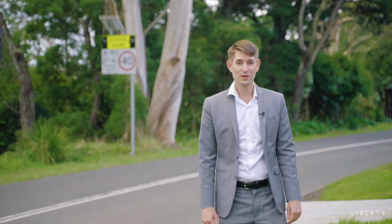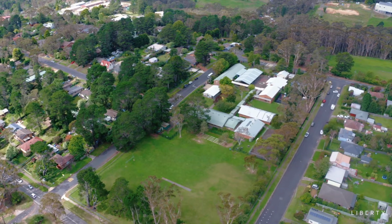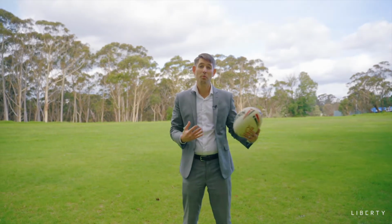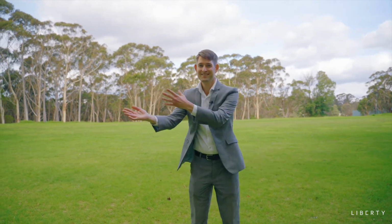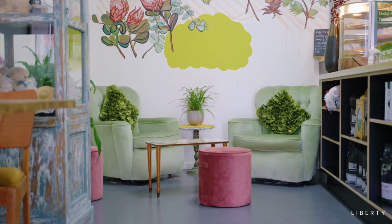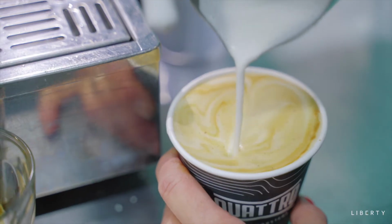For young families, you'll love the fact that the local primary school is just 100 metres away. And then there's the local park, just 300 metres away. And don't forget to drop into the little village cove, just 900 metres away. And of course, no trip to Katoomba is complete without a visit to Minnehaha Falls Precinct, just 2.1 kilometres away.